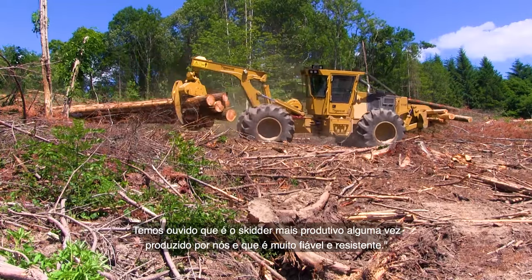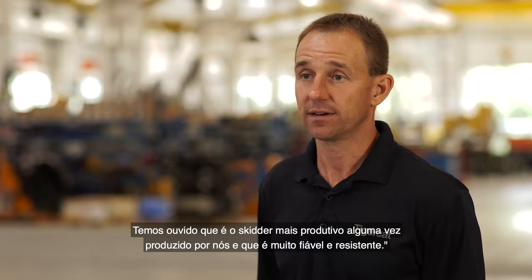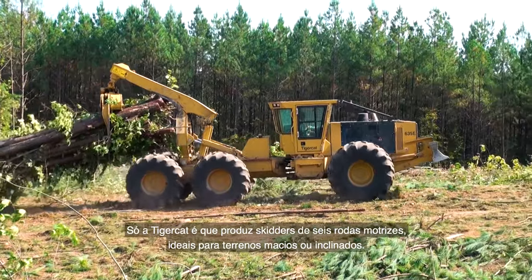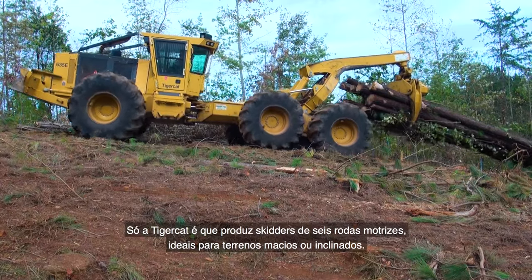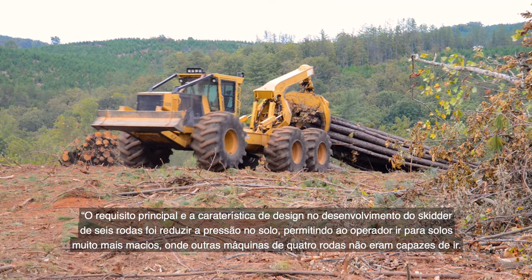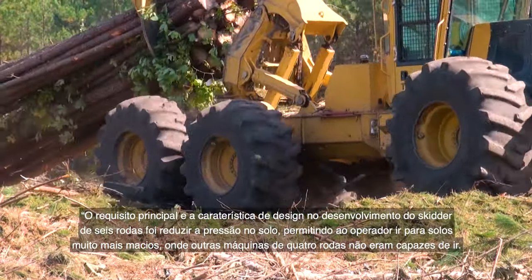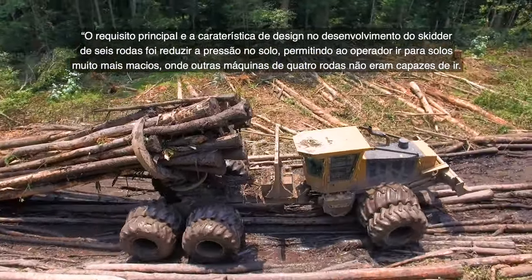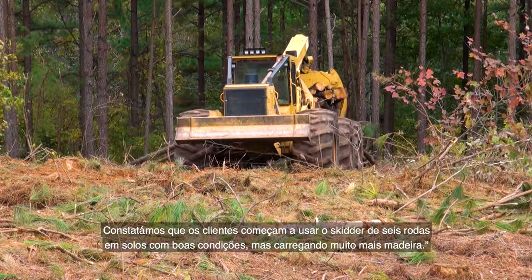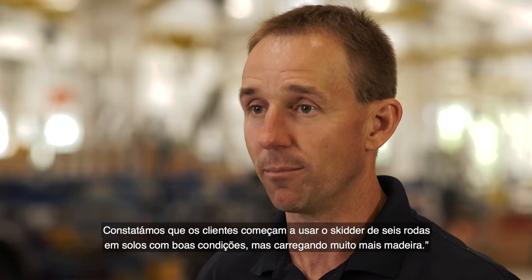We're hearing that it is the most productive skidder that we've ever produced, and that it has been very reliable and durable. Only Tigercat produces six-wheel drive skidders, ideal for soft or steep terrain. The main need and design characteristic in the development of the six-wheeled skidder was to reduce the ground pressure, allowing the operator to go into much softer ground conditions where other four-wheel machines were not able to get into. What we found, customers started using the six-wheeled skidder on good ground conditions, but carrying a whole lot more wood.